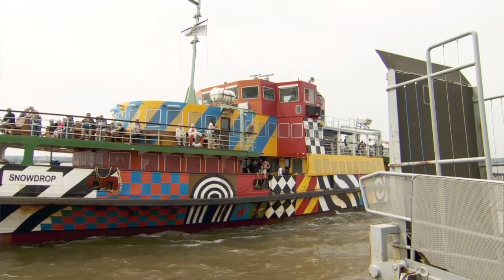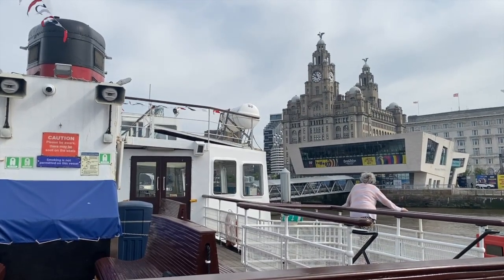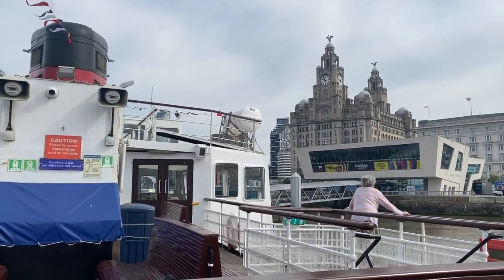So why not round off your day in Liverpool with a trip on one of our world famous Mersey ferries? So ferry across the Mersey. Oh, I am getting a little bit seasick, to be honest. This has took 17 takes and 5 round trips. I'm not as good on water since I turned 70.